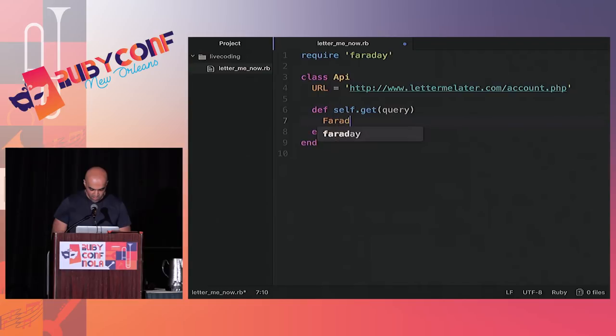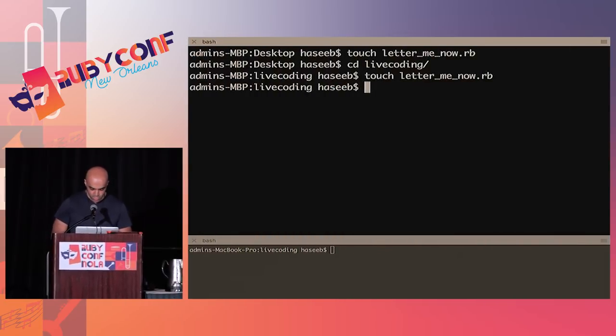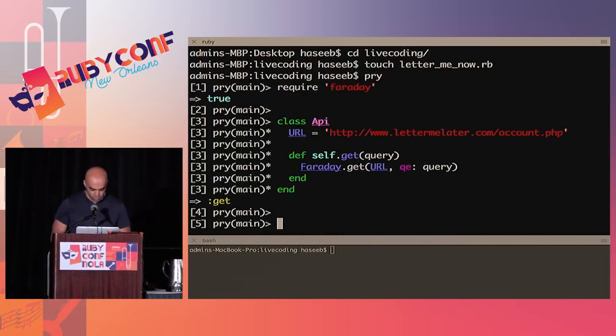And what I'm going to do is say Faraday.get the URL. And the second argument to Faraday is going to be the query string. And the query string here is just going to be QE, should be the query. Okay. So what I'm going to do right now is just run this and see if I can make this work. So let's open up pry. I'm going to paste this code in. And I'm going to say API.get, and let's say I'm going to search for the string password.